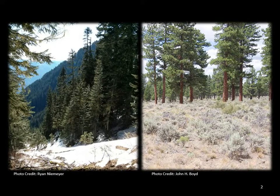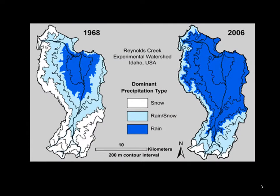So it's really a challenge for managers. You can be in the Umatilla National Forest or up here in the Idaho Panhandle National Forest, and you can go from mixed conifer to ponderosa pine. And so it's challenging when you have these diverse ecosystems. How do you manage those? And on top of that, you have climate change, which is what this conference is about.